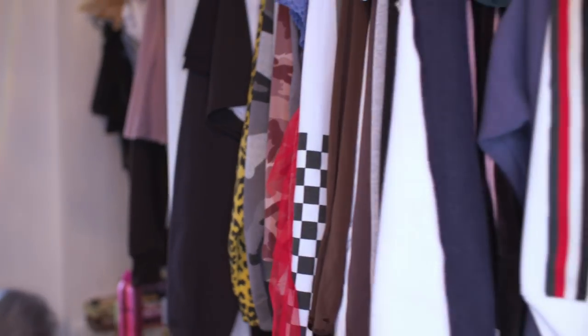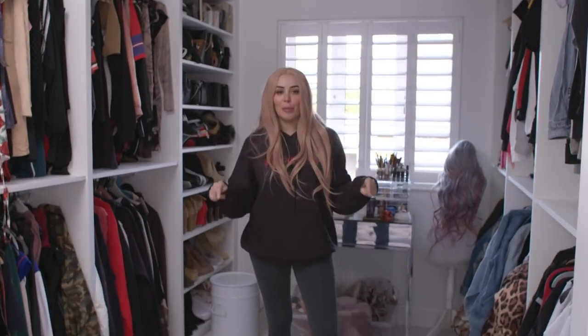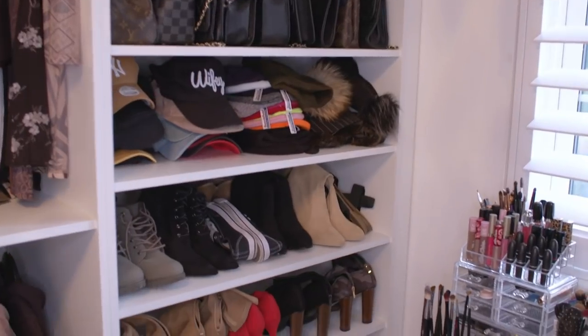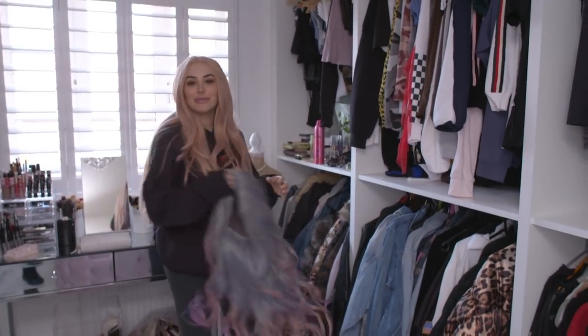Right, I'm gonna take you to my wardrobe. When I moved into this house, this was the number one priority. I needed to have a wardrobe. I've got all my shoes, my bags. As you can see, I have a lot of wigs. I love changing my look up.